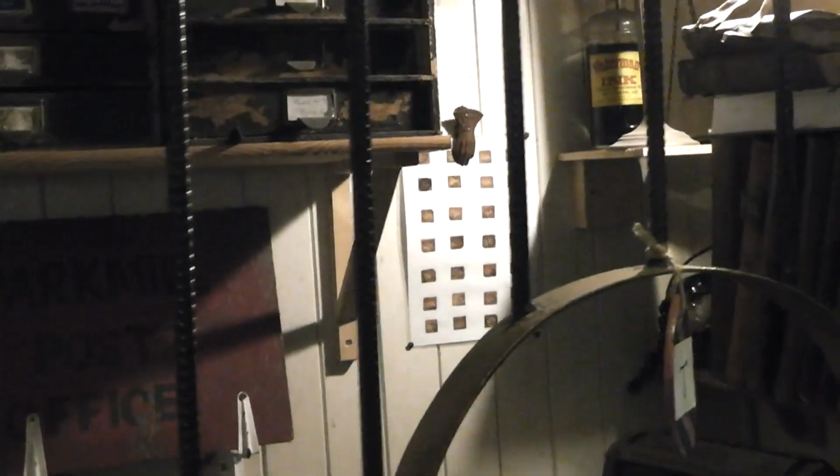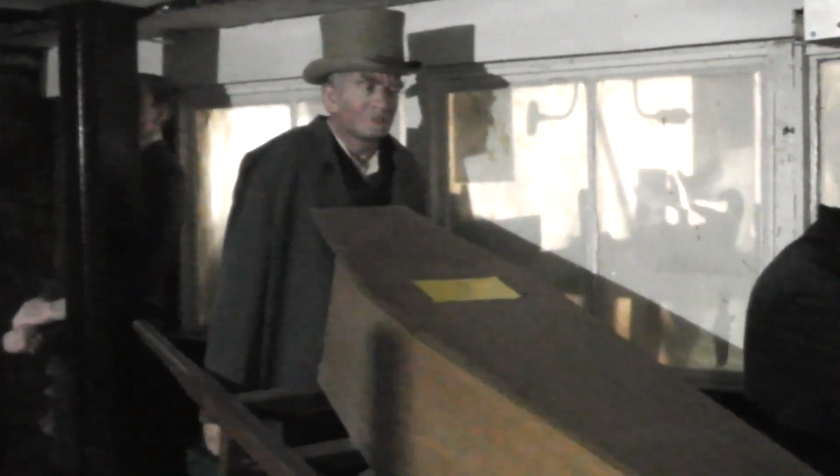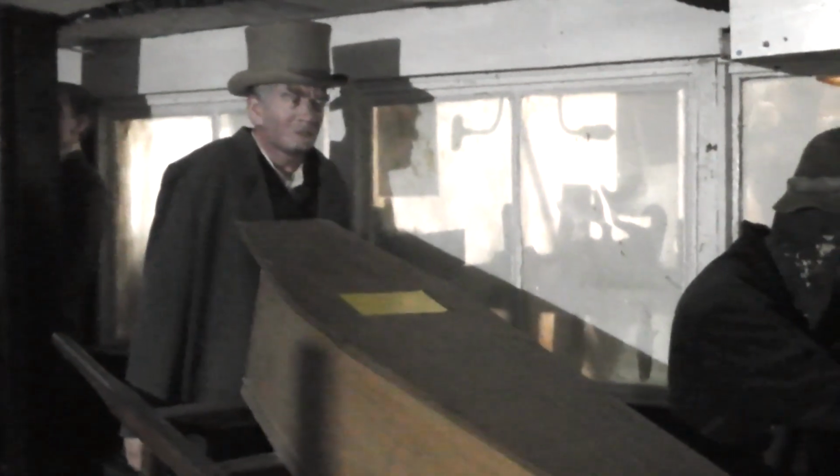This is the old post office. Cool. And we're going to go through this door. Oh, that man scared me. I know, that actually totally did scare me. The camera's trying to tag his face.